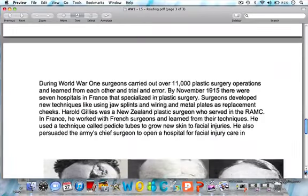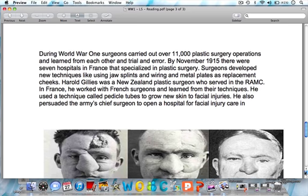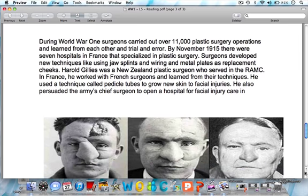Plastic surgery. During World War I, surgeons carried out over 11,000 plastic surgery operations and learned from each other and from trial and error. By November 1915, there were 7 hospitals in France that specialized in plastic surgery. Surgeons developed new techniques like using jaw splints and wiring, and metal plates as replacement cheeks.